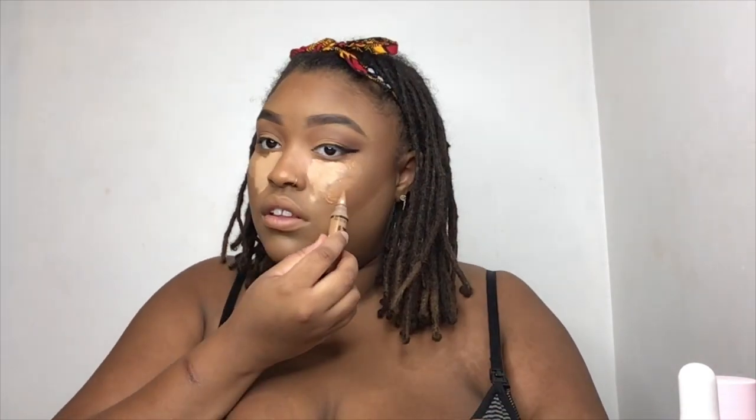Once I'm done with that, I go in with my Tarte Shape Tape Concealer in the shade Tan, and then on the edges, I go back in with Toffee so that it blends seamlessly, and then I use my Juno & Co. sponge damp, and I just blend it out real seamlessly. Just take your time and really blend it out because I like a really bright highlight under my eyes.